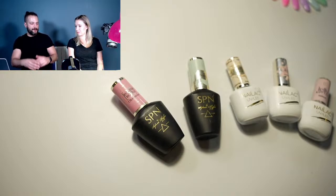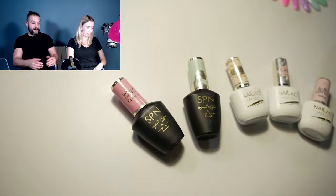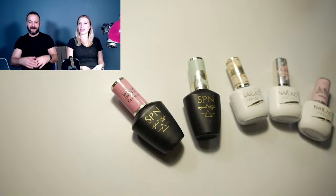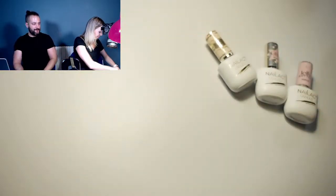Let's imagine the situation. I've got a new customer. She walks in, she wants the builder in the bottle or the rubber base. I've never dealt with this customer, and I can see she's got short nails. Which one would I go for? That's basically my question. She's got short nails. Which one do you go for?